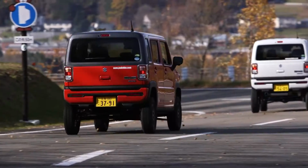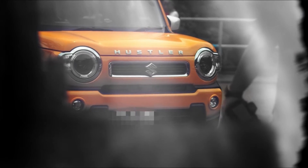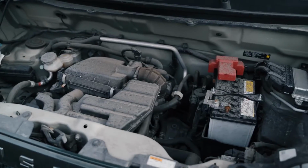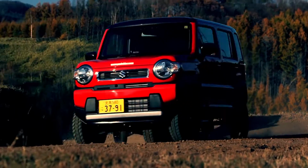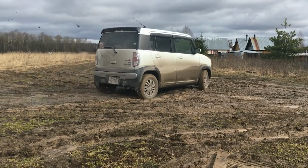Suzuki Hustler. It's called the Hustler. That's cool enough on its own, but the Suzuki Hustler also gets our vote for its cute and charming baby Jeep styling. It's powered by your choice of an atmo or turbo 660cc three-cylinder. And if you're the adventurous type who wants to venture beyond the city limits, there's even a 4WD option.